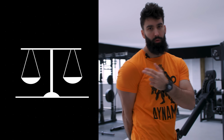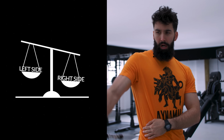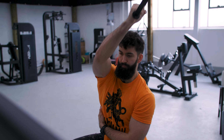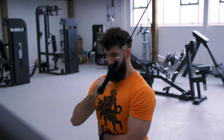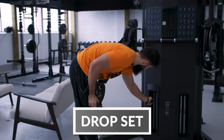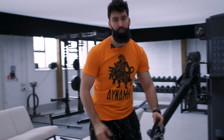If you're doing single arm training to remedy an imbalance between your left side and your right side, for example, and you want to catch up the weaker side as fast as possible, doing an extra set or a few at the end for your weaker side can also be a way to accelerate this process. In fact, you can even end things by doing a cheeky little drop set, but only for your weaker side as you finish the exercise to cram in some extra volume and have that side catch up as fast as possible.